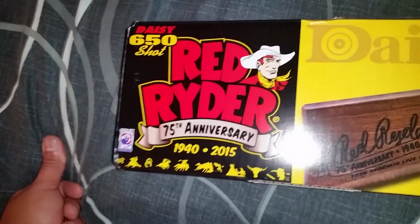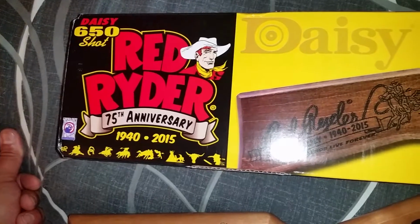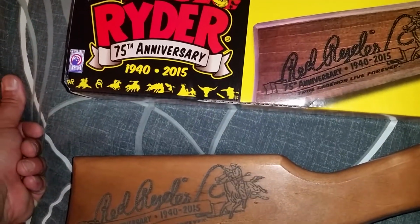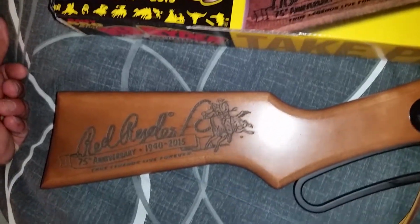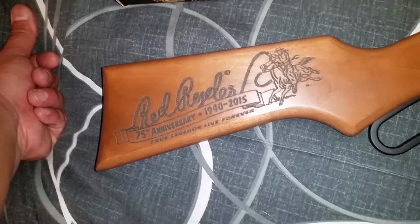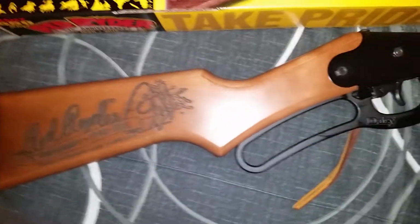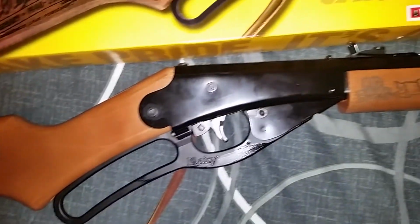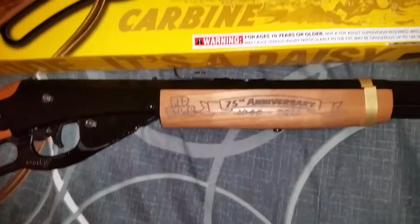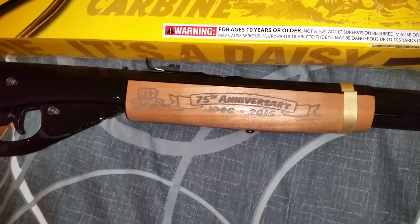I just wanted you guys to see this edition, this add to my collection. Atavex from Puerto Rico. I got it today. It's November the 21st. I got it today in the mail. I got my BB gun. I got my Red Ryder carbine.